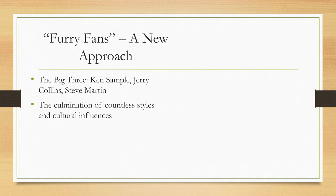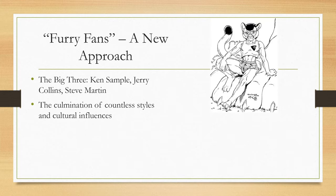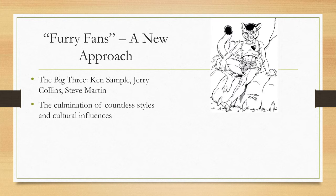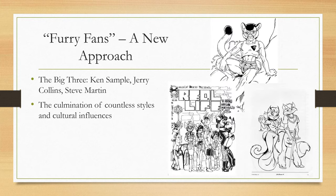And finally, that brings us to proper furry art. I could probably do a whole panel on just the art scene within the pages of early fanzines from the 80s, but just know that the three big artists were Ken Sample, Jerry Collins, and Steve Martin. Their art was almost always there if you were attending furry parties at the time, in the mid-80s. So it's what most people recognize as definitively furry art.